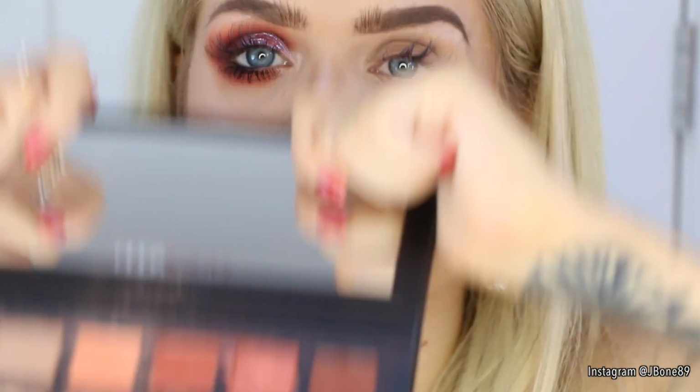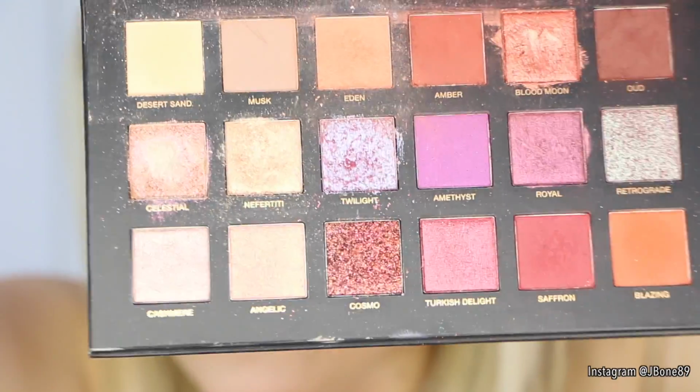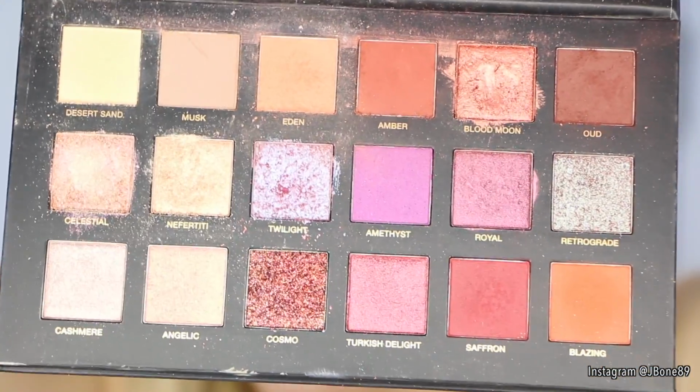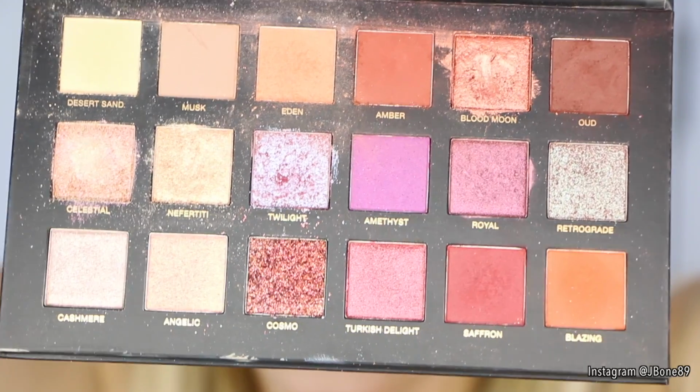It's amazing. There's a shade at the bottom there called Cosmo. I'm not sure if you can see, but it's a really glittery one. I'm not using that today, but it is incredible. The reason I'm not using it today is because it looks best when I've got a tan, so it won't give you the full effect, but perhaps I'll show you what it looks like another time.